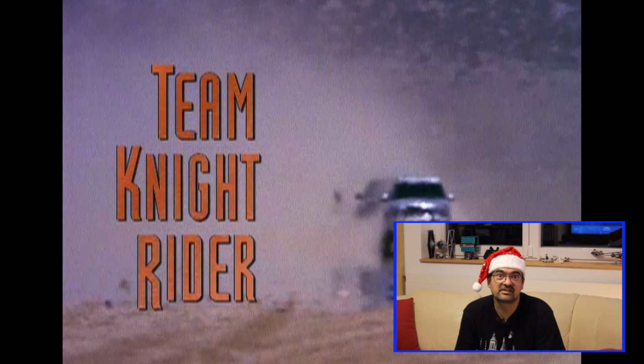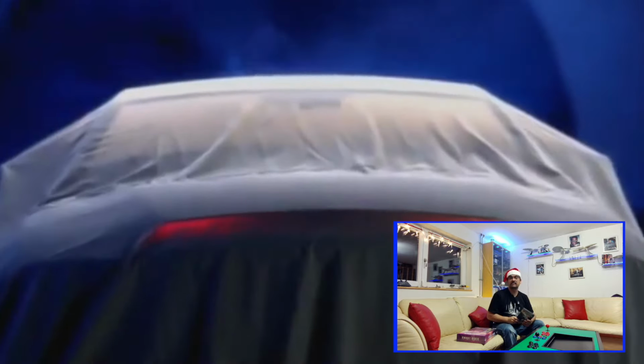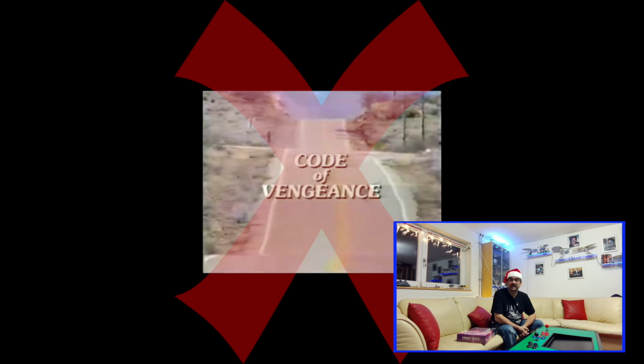The less successful Team Knight Rider is also included, although only in standard definition. Originally, it was said that this box set, besides Knight Rider, Team Knight Rider, Knight Rider 2000 and Knight Rider 2010, should also include the 2008 sequel series. For whatever reasons this ultimately didn't happen, maybe it was legal reasons behind. One might now argue if that's a mistake or not, but the unofficial Knight Rider spin-off series, Code of Vengeance, is also not included in this box set.